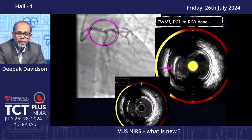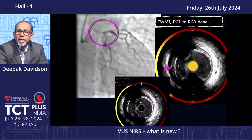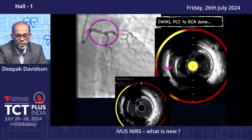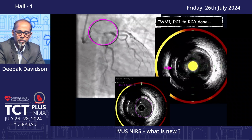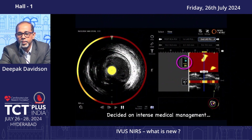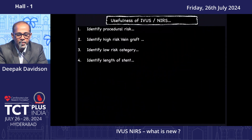We evaluated with NIRS IVUS. On IVUS, you could see that it's an ulcerated plaque. However, the luminal area there is more than 10 millimeters square. So a huge luminal area with an ulcerated flap over there. We're not very sure whether to stent it or not. When you looked at the NIRS images, you could see that the LCBA is less than 400, which makes us understand that there is no huge lipid pool over there. So a good luminal area, less of lipids over there, we decided that we'll manage him medically in this particular patient.